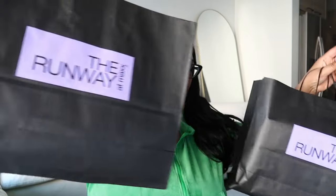So I just got back from TJ Maxx. They're being real fancy this holiday season. They gave these bags out. So I got some goodies, some things I needed for my crib as well. So let's start with the big item.